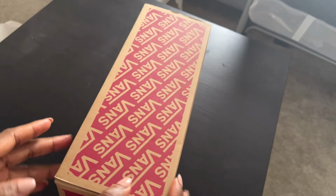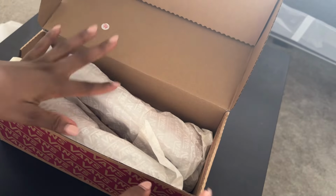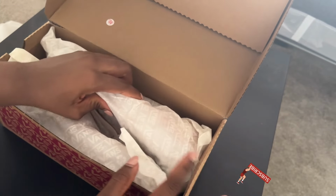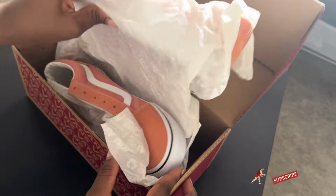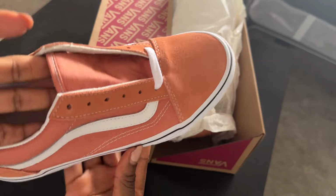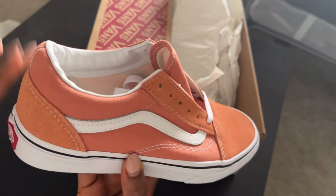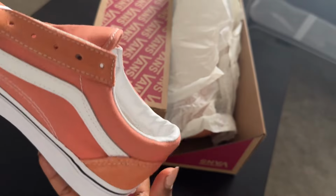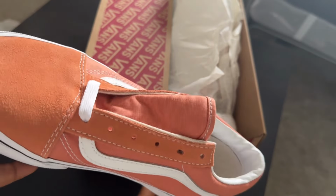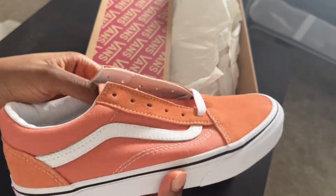Vans sneakers. Guys, I've always wanted to own Vans Old Skool sneakers, and I love the fact that the color is different, like unique. It's peach, and just see this beauty.